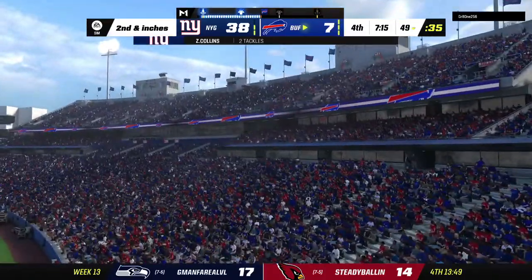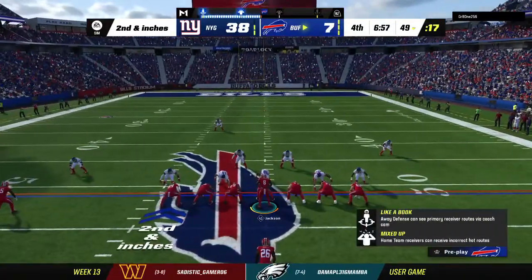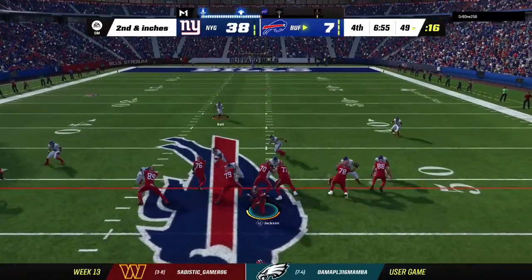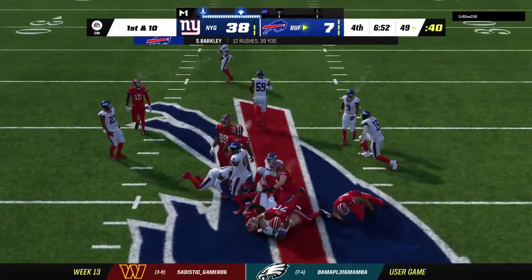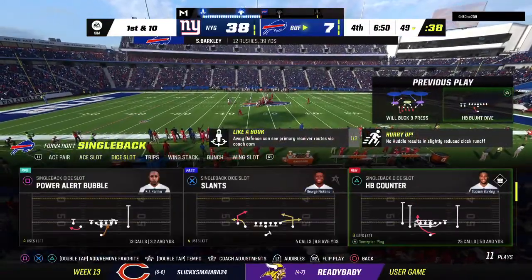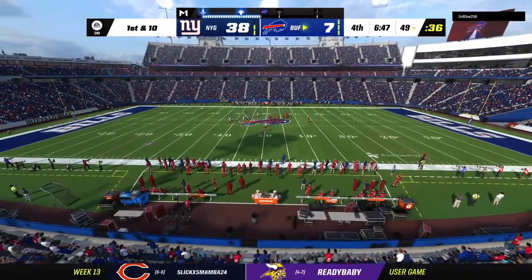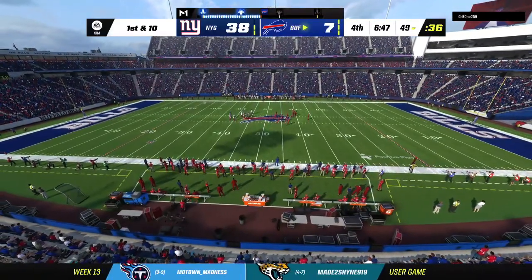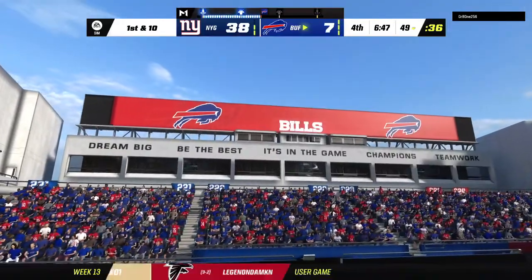A good gain on 1st has him set up with 2nd and just a couple of inches now from the 29. Again, it's Barkley. And he'll be brought down just shy of midfield at the 49-yard line. Only a gain of a yard, but that's all they needed. I think they like this drive a little bit better there, partner. Running game helping out, picking up some of the slack. Because remember the last drive, they went 3 and out.